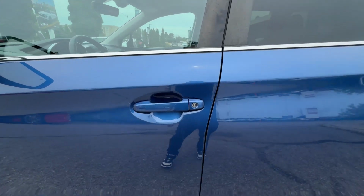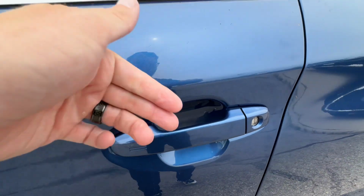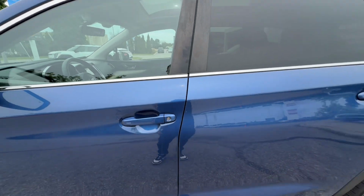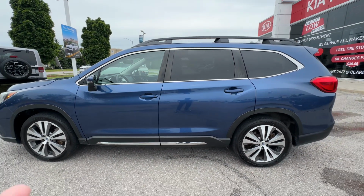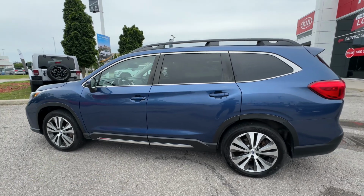This has the intelligent key system, so swipe here to lock, just put your hand underneath it and it unlocks automatically when you have the key in your pocket or in your purse, which is a great feature to have. I don't need to even push a button on the door, which is quite nice.